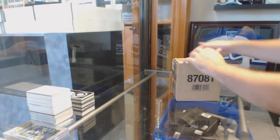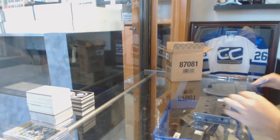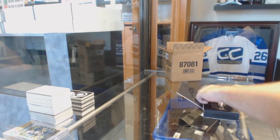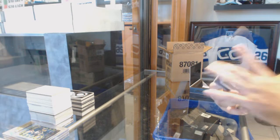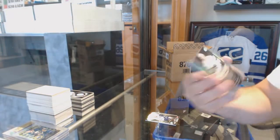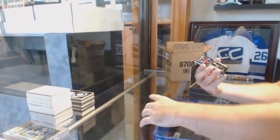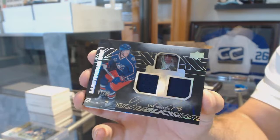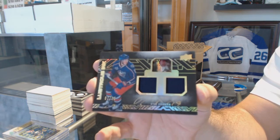Case number two commences. $2.99, Dave Andrechuk. $2.99, Kevin LeBlanc. We've got a Lustrous Ink to 99 of Ryan Johansson. Lustrous Ink, dual jersey auto, Ryan Johansson.